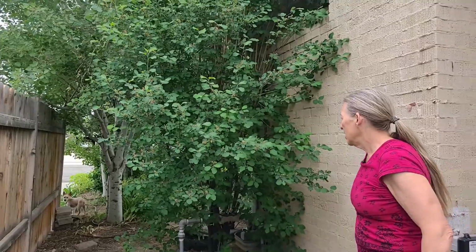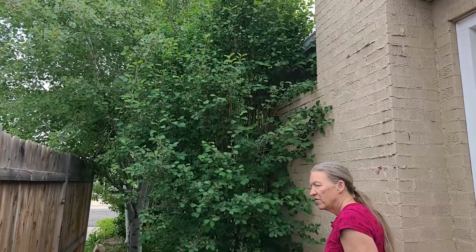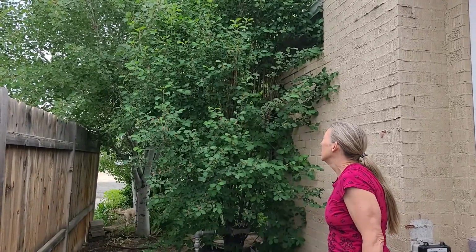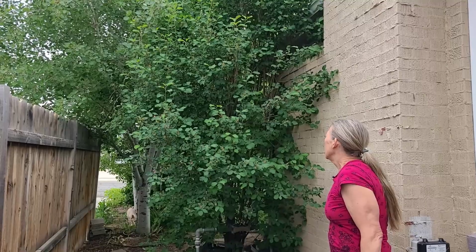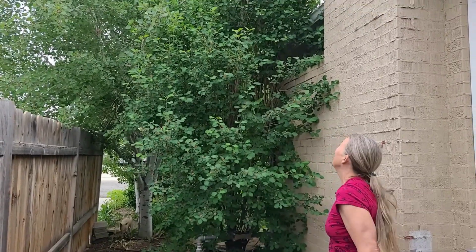How old is this? This thing is probably somewhere in the six or seven year range. Well, probably almost ten now. It will keep growing, but this is pretty much full size. This is as wide as it's going to get, right? This is as wide as it's going to get. I'm not sure how much taller it wants to get.